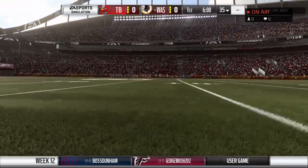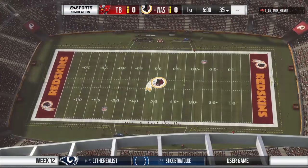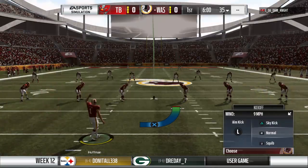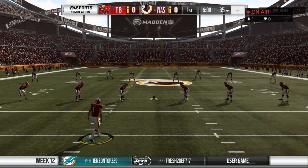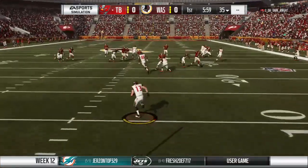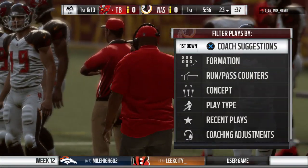Fireworks, pyrotechnics, you name it, this crowd is ready as their guys get set to match up between the Tampa Bay Buccaneers and the Washington Redskins. The final playoff push is upon us. It's Week 12 of the NFL season, and we're underway on EA Sports. This is fielded at the goal line. And he'll make it across the 20 as his guys will set up shop at the 23-yard line.